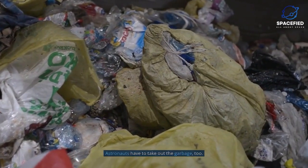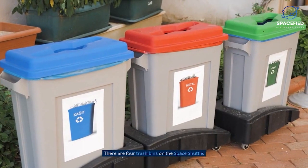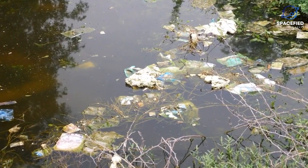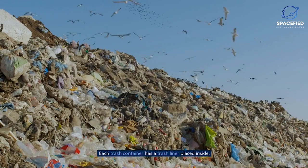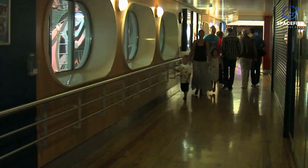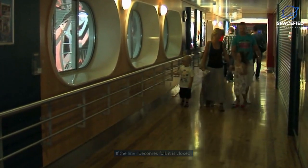Astronauts have to take out the garbage too. There are 4 trash bins on the space shuttle. 3 are for dry trash and 1 is for wet trash. Wet trash is anything that could smell bad. Each trash container has a trash liner placed inside. It is like a plastic garbage bag. If the liner becomes full, it is closed.